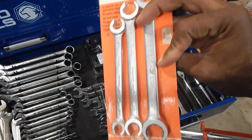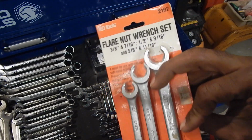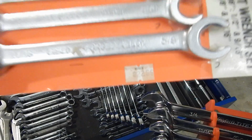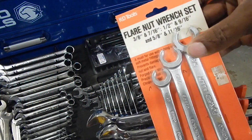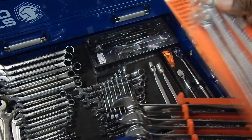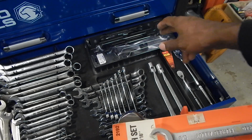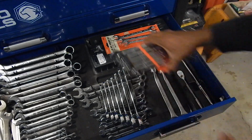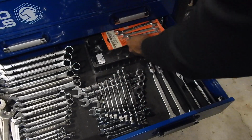And then flare nut wrenches. These are by Eastco, manufactured by Katie Tools. These are old, and back in the day they were $22, $23 for these 3 of them, so I think that's fairly expensive. They go from 3/8 all the way up to 11/16 in size. And then here's the SAE set of the same Craftsman 45-degree offset wrenches that I have in that drawer. So that's pretty much it for this drawer.